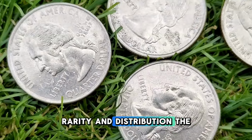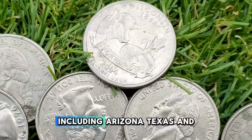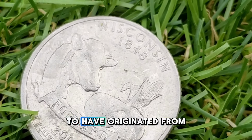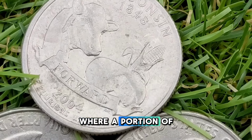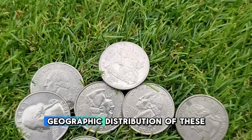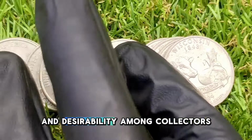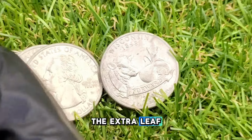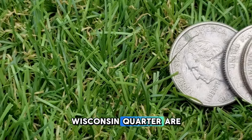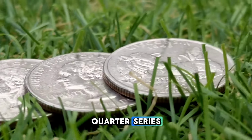Rarity and distribution. The extra leaf error quarters were primarily discovered in a small number of states, including Arizona, Texas, and Wisconsin. The error is believed to have originated from the Denver Mint, where a portion of the Wisconsin State Quarters were produced. The relatively limited geographic distribution of these error coins has contributed to their rarity and desirability among collectors. The extra leaf high and extra leaf low varieties of the 2004D Wisconsin Quarter are without a doubt the most popular and interesting varieties of the entire statehood quarter series.